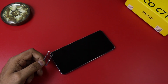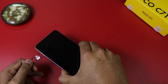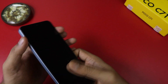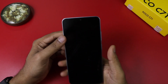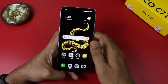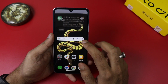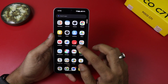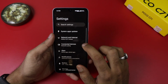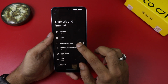The best part of the smartphone is that it comes with Android 15 out of the box. The company is claiming 2 years of Android updates and 4 years of security updates. It also comes with dual Wi-Fi band, which you hardly see, and the touch sampling rate is up to 240 Hz. So this is what we are getting. It is a plastic body and we are getting a single speaker. Now let's go to the settings, and here I am showing you the SIM card. It already reads. So this is what we can expect. So there is no 5G in this smartphone.